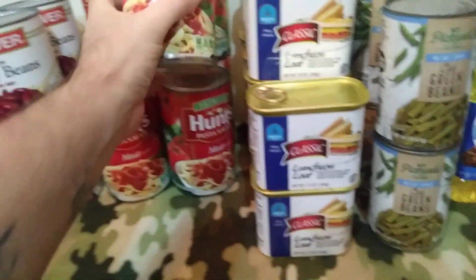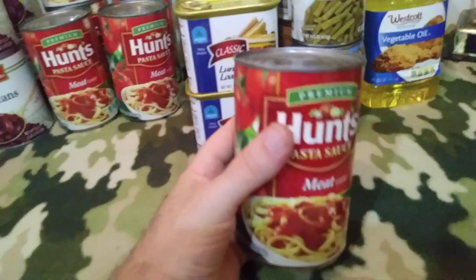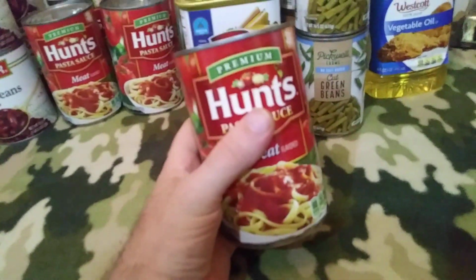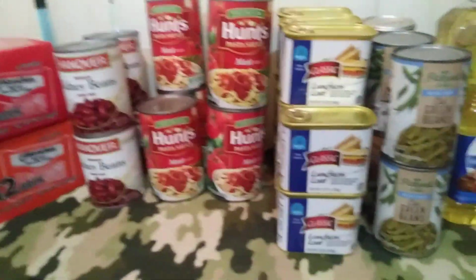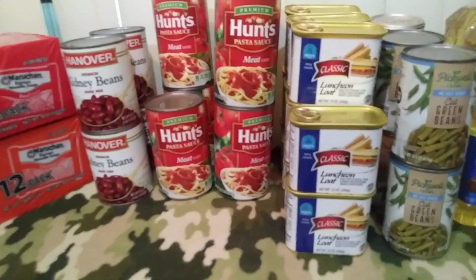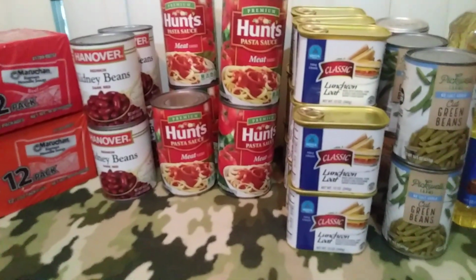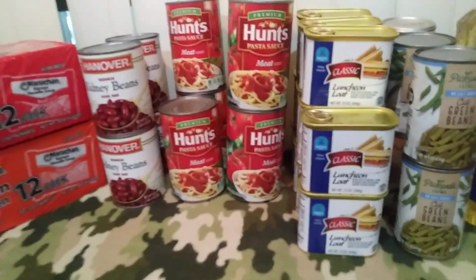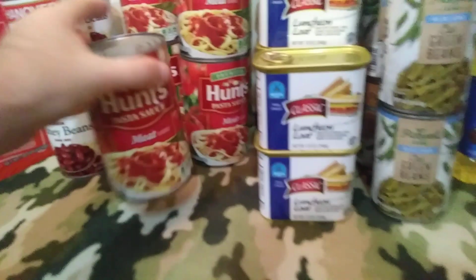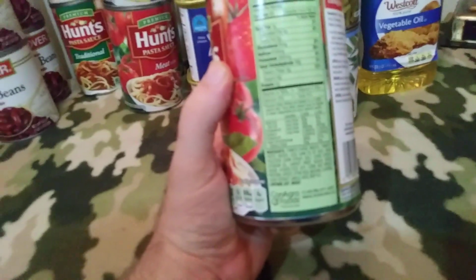Next up is our spaghetti sauce. Now, the dollar store does have these. They're $1. We actually got these at Walmart because we could get them for, I believe it was 79 cents a can compared to $1. We do have a lot of spaghetti noodles in storage in our preps, and to be honest, I didn't have enough spaghetti sauce because, let's face it, once you open up a can, I believe there's, let's see here, servings per container.